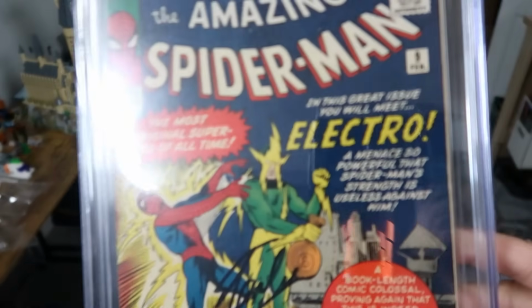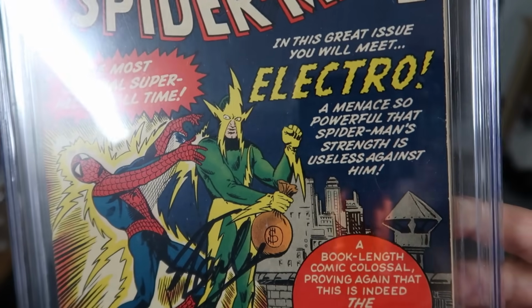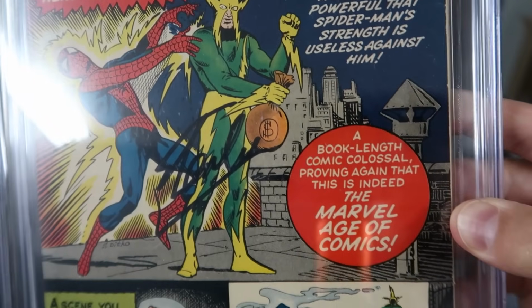And just look at the cover on this. Like, in this great issue, you will meet Electro, a menace so powerful that Spider-Man's strength is useless against him.